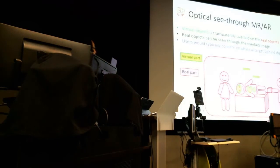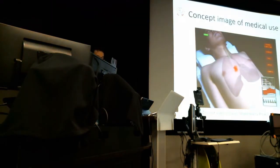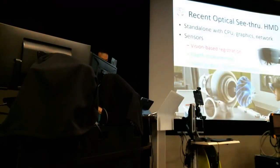Typically, users would not concern a physical target behind digital data, in this case, I think. In fact, we suppose that optical see-through would be suitable for medical use in the Canon mixed reality project. The recent optical see-through HMD is standalone with computing power, graphics, and network. Then sensors are installed in the goggle.